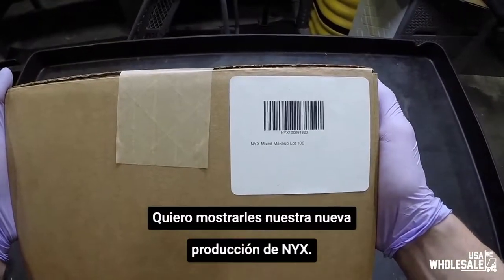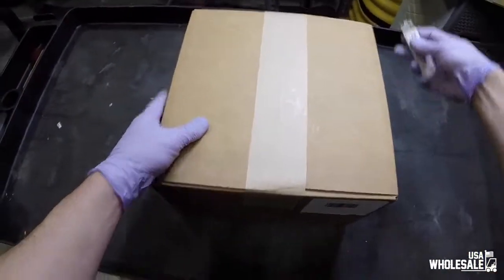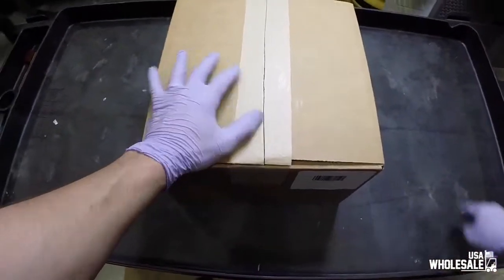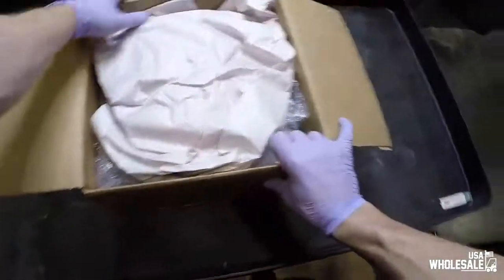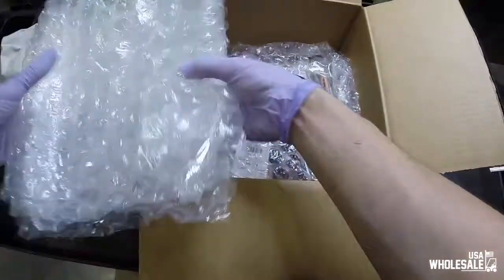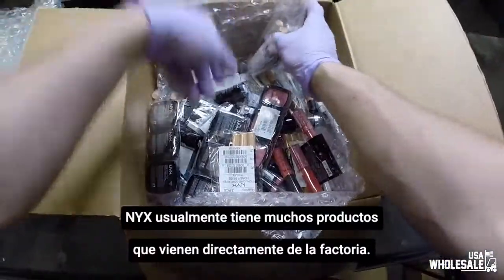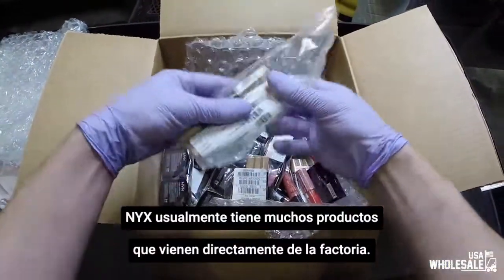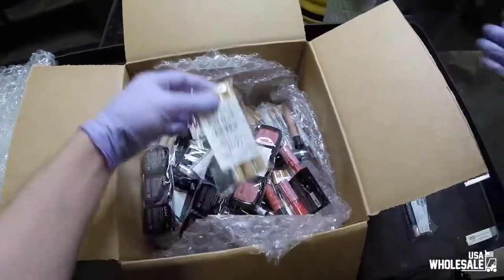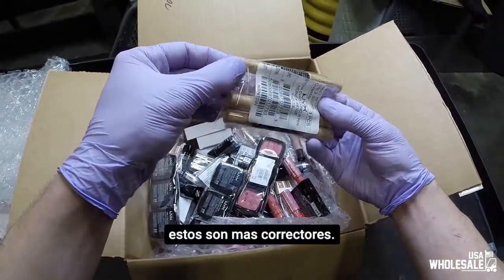I want to show you guys the newest NYX production. So NYX generally has a lot of factory case product. As you guys can see, this is all factory case concealer. This is also more concealer, color corrector.